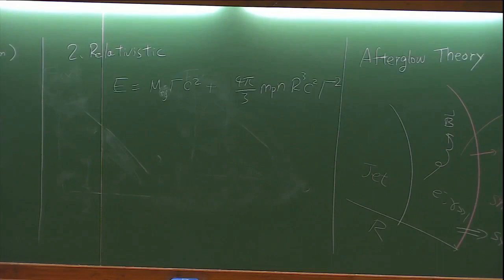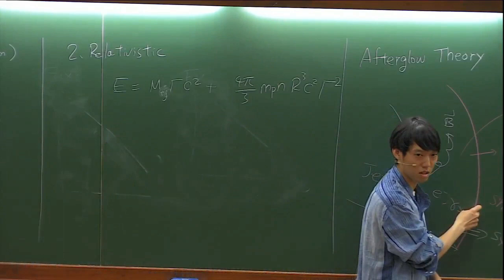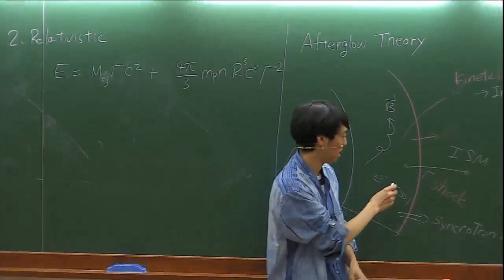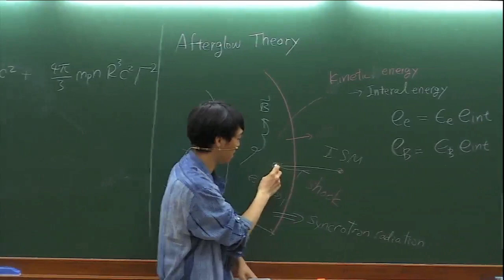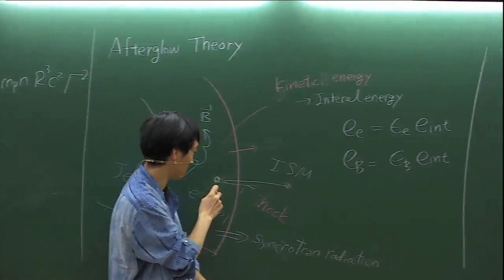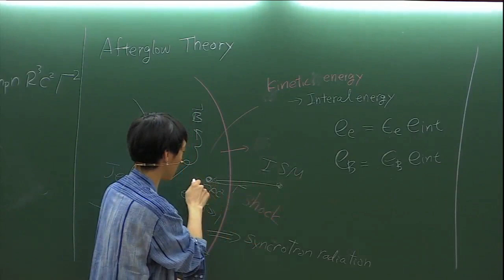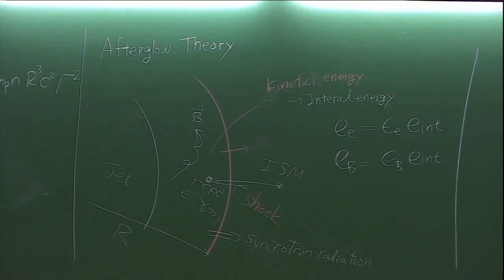Why is this gamma squared? Because if you stand in the shock frame, you have the ISM coming this way with gamma, and this shock dissipates this kinetic energy, gamma, and dissipates. So your internal energy, if you stand in the shock frame, is gamma squared times rho. And then again, you boost this into the lab frame, you have another gamma, so for this shock wave propagation you have an extra gamma here. Now you can calculate, and also let's use from yesterday, the radius and the observer time are related like this: the radius is gamma squared times t.